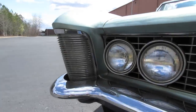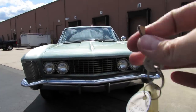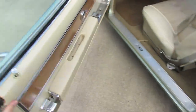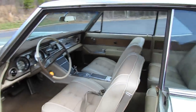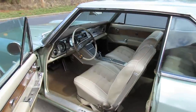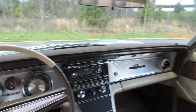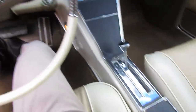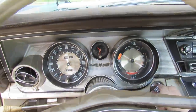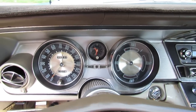And so, without further ado, let's go ahead and start it up, let it run. The exterior color is known as Willow Mist, with a light cream cloth as well as vinyl interior. Fires right up.